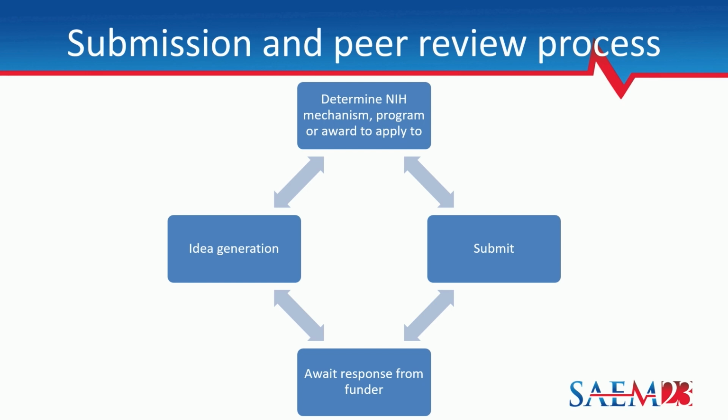Hopefully you're going to start somewhere in the realm of idea generation, right? You have a topic for a really cool intervention or idea that you've developed, a short-term behavioral intervention in the ED that you want to trial and test for efficacy, or some implementation science evaluation you want to do on that really smart intervention you've designed. And then you're going to look for an ideal mechanism or program, award.